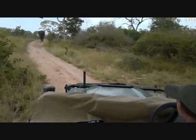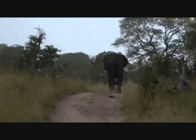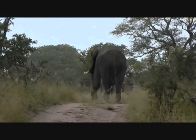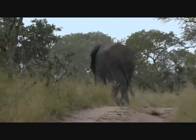Oh, that's lovely. Let's have a look at this. Oh, roof. Such an iconic shot, that. The elephant strolling along the road.